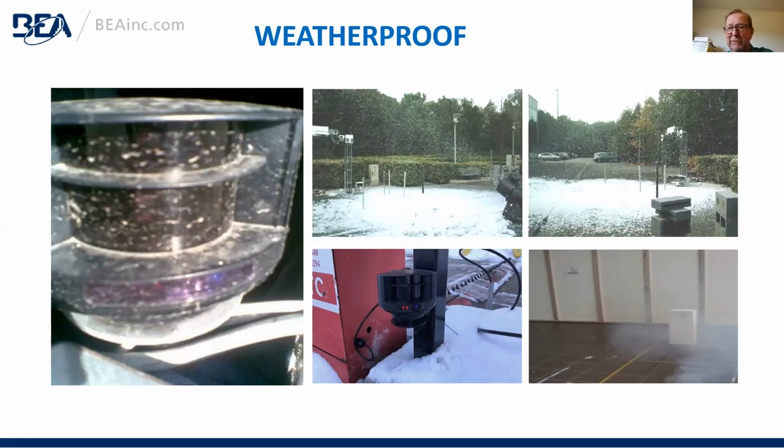Now, you look at the lower picture where it's in the snow in the middle. Obviously, if that snow was 5 feet deep and the sensor was buried, it can't function because it's completely buried. But if the snow gets that deep, they're going to be plowing the driveway, and at that point they would brush off the lens with a small broom or a rag, and it would be back and functioning like normal.